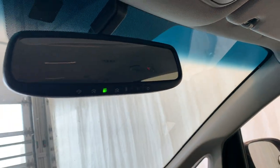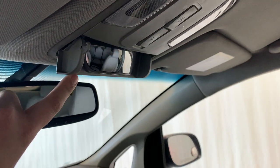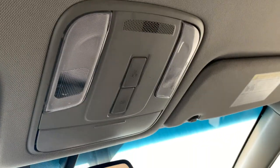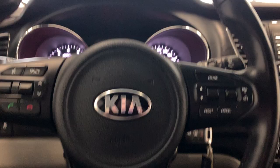Up top, we do have the auto dimming rearview mirror with a 3-car garage door opener on the bottom. We have your rear seat mirror that comes down as such, makes it easy to keep track of what's going on in the back without completely turning around. It's nice and safe that way. And lastly, we do have your dome light controls above that.